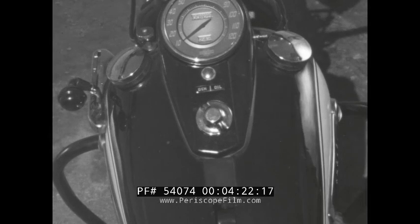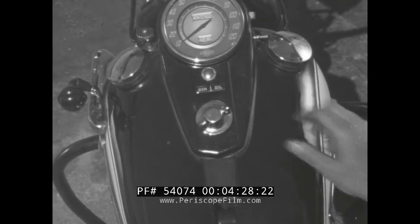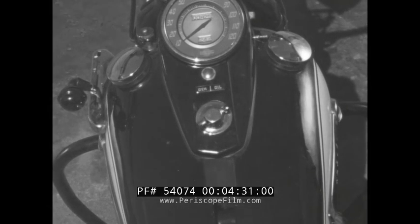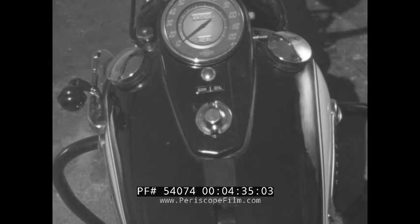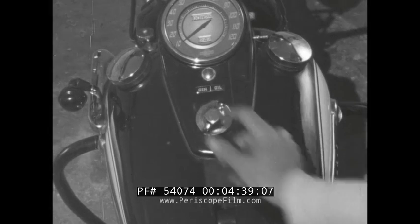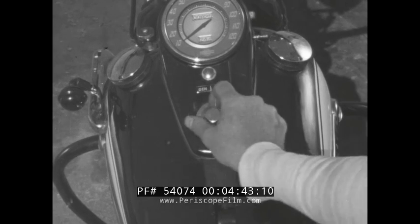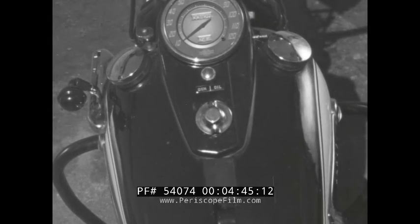First to the left is parking lights on and ignition off. First to the right is ignition on. Second position to the right is ignition on and main lighting system on. Now we're back to neutral or switch off. First to the left parking, first right ignition, second right ignition and lights, and finally switch off.